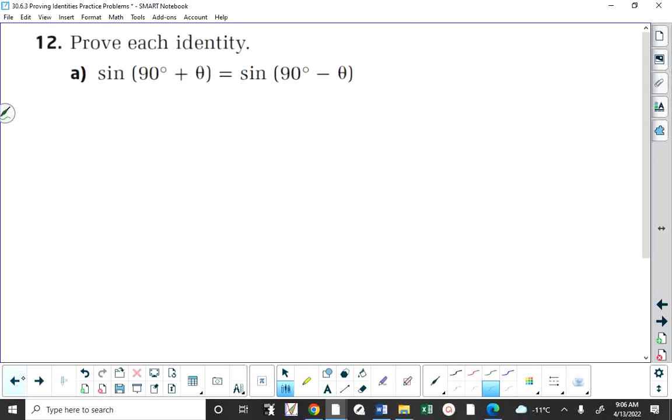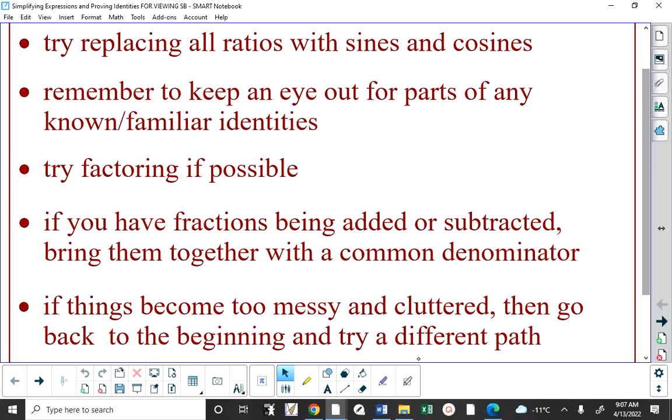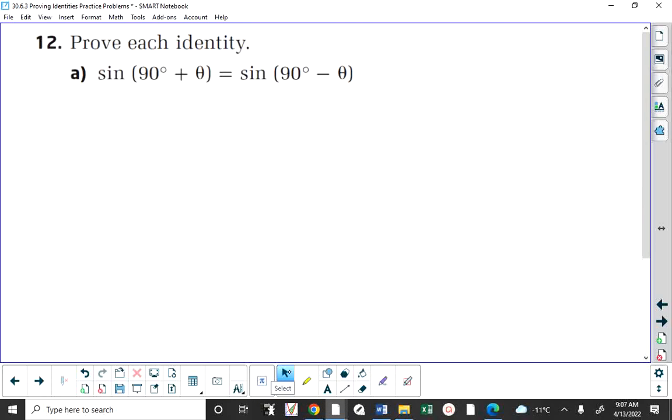So we want to prove this identity. Now this is a unique situation that we haven't encountered yet, because all of a sudden we don't have secants and cos squareds and sine squareds and all that other stuff. We have sums and differences of angles. And the only thing we can do here, and I guess technically this isn't really listed here, but I think you understand that when I say keep an eye out for parts of any known identities, what I'm saying in a more general sense is use the identities to rewrite things into different forms. So for example, if you have sine squared of x plus cos squared of x, we rewrite it as 1. So how can we rewrite sine of 90 degrees plus theta?